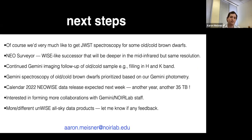So yeah, my last slide is just to say some of these next steps that come to mind. Of course, like everyone else, we'd very much like to get JWST spectroscopy of some of this sample, but the odds may be long here, so we can't count on any of that. As I mentioned, NEO Surveyor is the successor to WISE. It's very similar to WISE, but it'll just be deeper because it has a wider field of view. So all of the data analysis challenges with blending and so forth that WISE has will just be amplified and similar in NEO Surveyor, and it's not for 5 years or so.